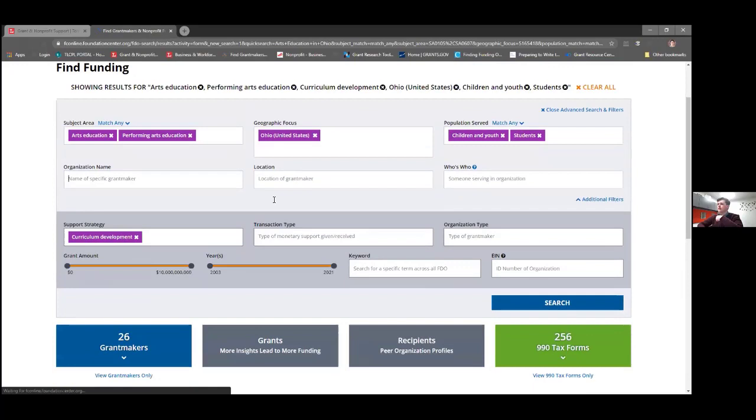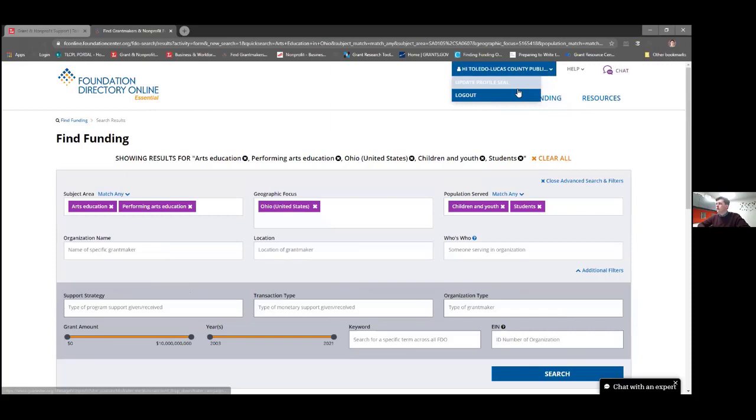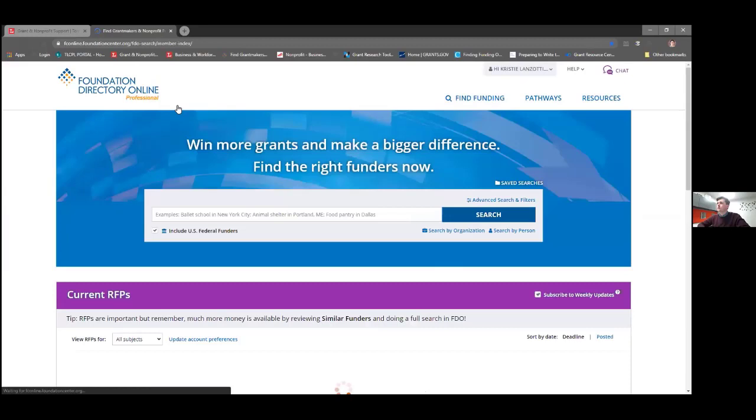So we will go over all of those details in the future on the next program, all of these search filters, or an appointment with me. But what you'll see, oh no, actually, it did sign me into the Essentials version. Give me 1 second. Sometimes if I log in between the two, it will carry over. Okay, that's the professional version. Okay, 1 second to get back to where we were.